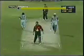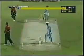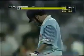That's nice placement. It won't quite get to the fence for 4. It was really just pushed away through the offside field. So that takes Tendulkar into the 90s now. 6 runs off the over. It's 142 for 2.